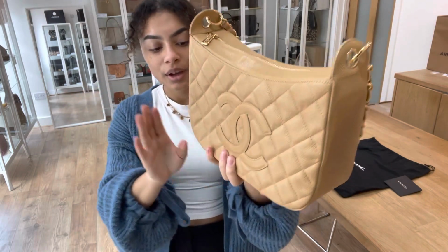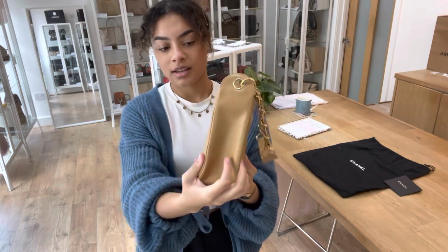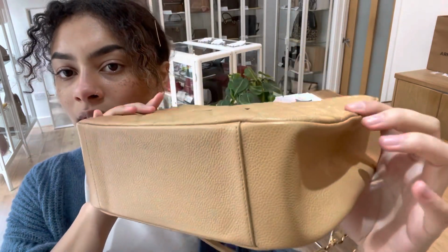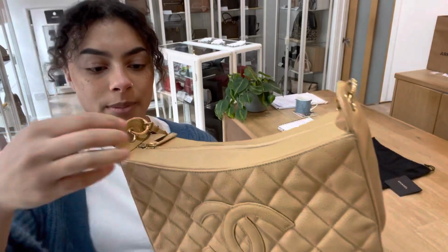So the condition of this one we've called excellent all around. There's just no faults or anything like that for me to show you. You can see that it really is just in a gorgeous condition. Each of those corners and all along the base, there's no marks or anything like that. It's just in a really beautiful condition.